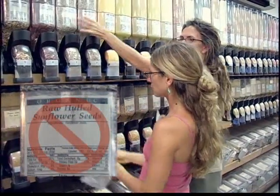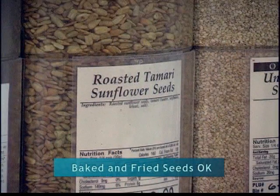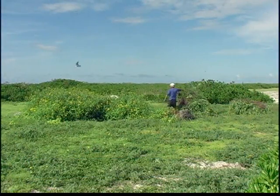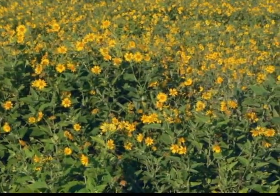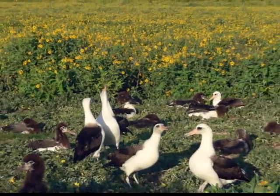Raw sunflower seeds are prohibited, but baked or fried seeds are acceptable. Check the contents of trail mix for raw sunflower seeds. Plants in the sunflower family grow well in sandy soils. The invasive Verbicina plant, now thriving on Midway and Kure atolls and Pearl and Hermes Reef, is in the sunflower family.